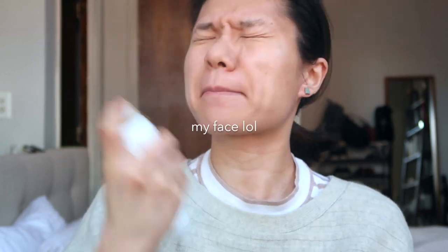So I'm just gonna start off with the Caudalie Grape Water. There were just a lot of dry patches, so hopefully this spray will help with that. I like to do it if I did skincare a few hours ago, just to refresh the skin a little bit and give a little bit extra hydration.